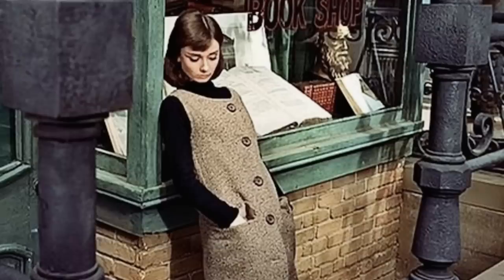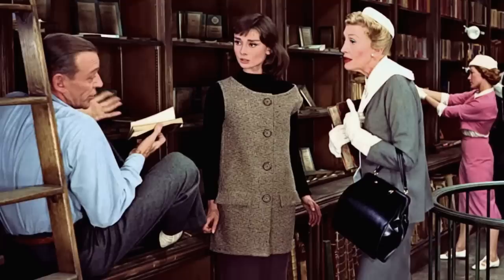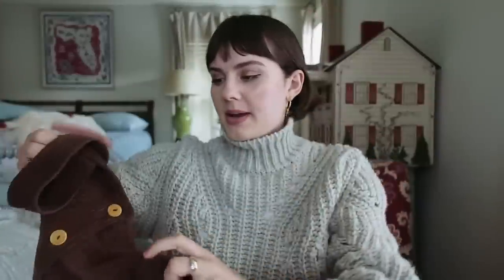Next up, I said something else was my favorite thing in this haul, but I think this might be my favorite thing because it fulfills my Audrey Hepburn bookstore clerk kind of vibes that I love. Oh, I'll tell you a little horror story I had with this. Well, not a horror story, but something bad that happened with it. But it is a midi-length corduroy dress with amber buttons all the way up. And then it comes like this.